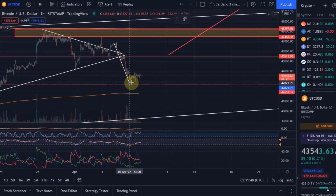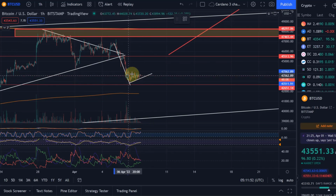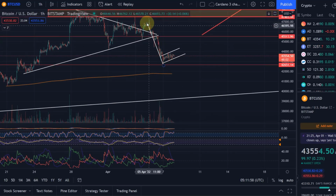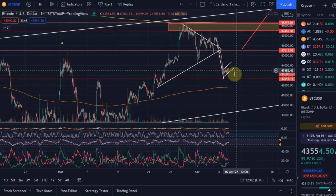It doesn't make a great difference, but it means that we are in an ascending channel, roughly like that, and we're moving in a bearish flag. So that means that normally, more often than not, and this is not guaranteed, you would break this to the downside.